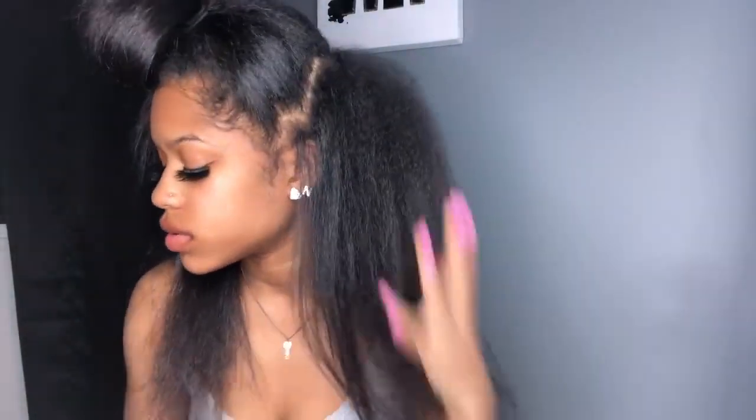Okay, so now I have the back section of my hair. As you can see, I'm gonna have to put this higher, but I'm just gonna use this section so I can easily brush it in to where I want it to be, okay?